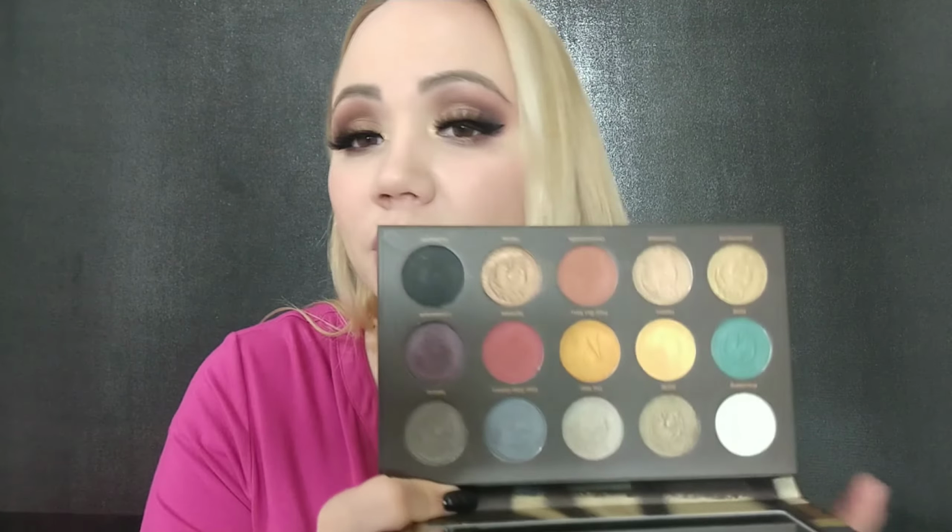I think I want to create another look because there's so many other colors that I want to play with, like really smoky. I just love a smoky look. I want to know if you guys would want to see another look with this palette.